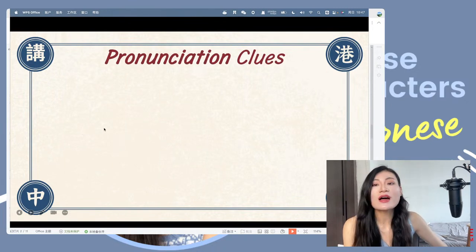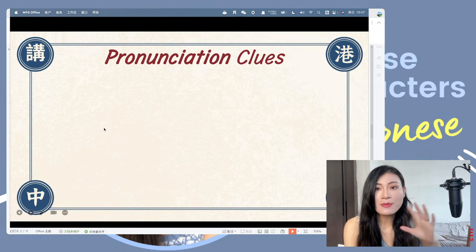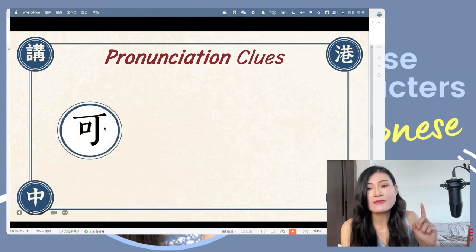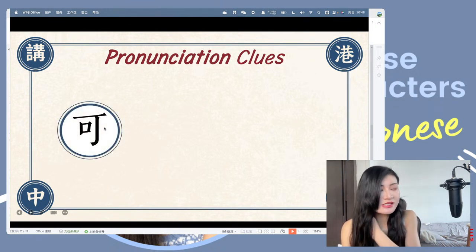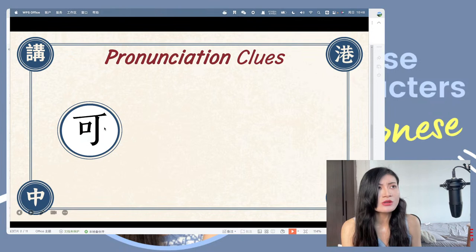Next one. We will also have the pronunciation clue to let you read those characters. But you have to learn some basic characters first. For example, let's see this character. Did everyone know how to read this character? Actually, we see this character a lot if you learn Cantonese.